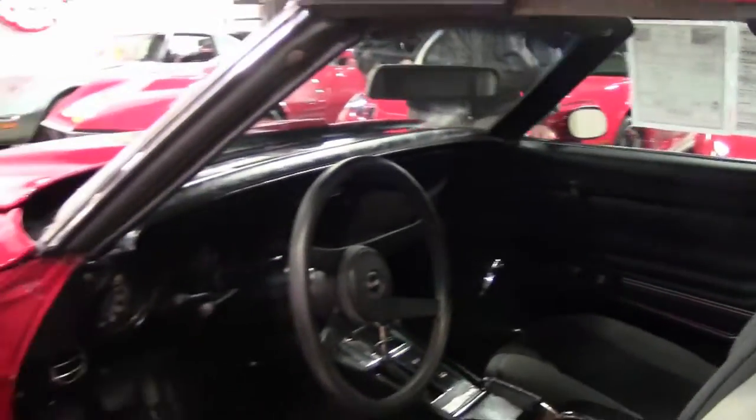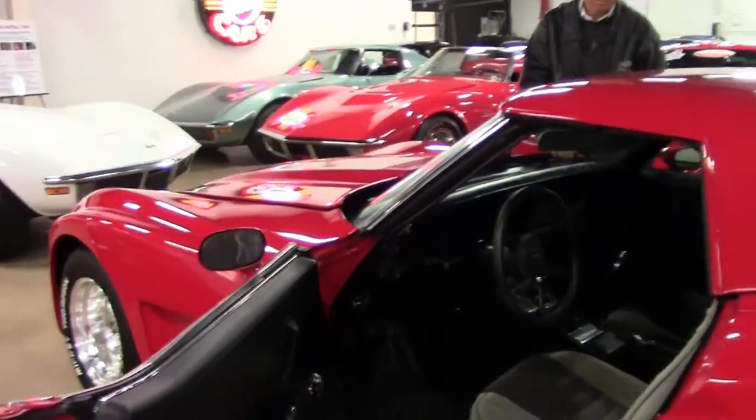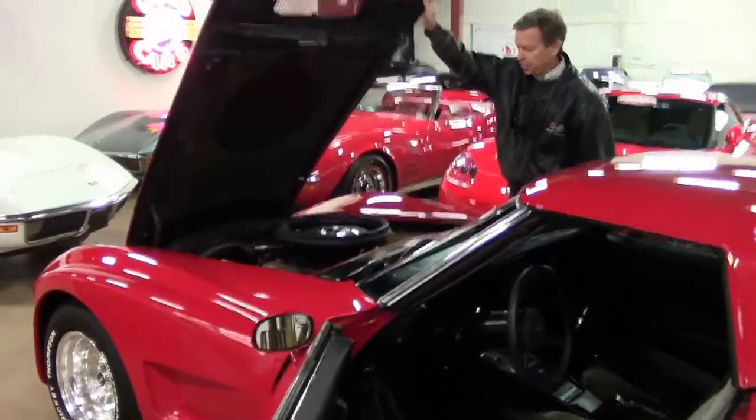If you have any questions about this car, don't hesitate. Call or email me. And we're going to take a look up underneath the hood.